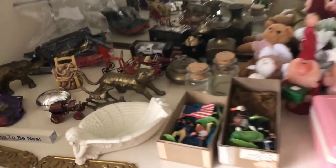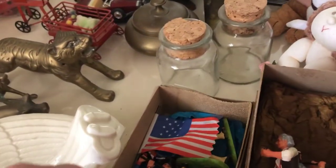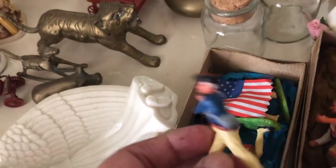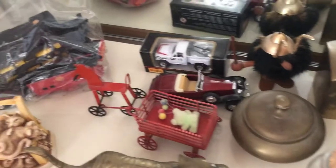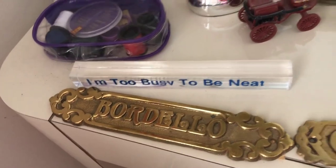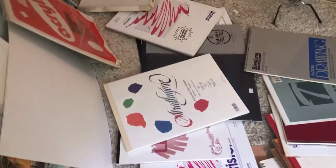Over here. That's a little... Little smalls. Trains. Bordello. This would be a great, just to do a dibble box with all that stuff. And here's some sketch pads.